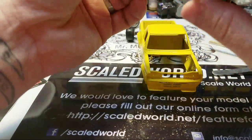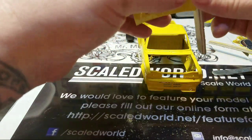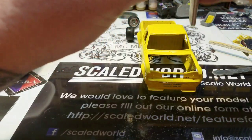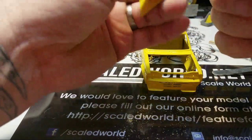What happens is you test fit these, and then depending upon your primer layers, and then your color layers, and then your primer, and then your clear coat. And I use a high build primer and a high build clear.